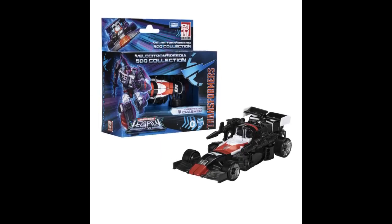You know, we've got tons of Transformers and no GoBots, right? So here is the alt mode, and of course, it's just a knockoff on a previous old mode, and it's a nice reuse, and I'll take the Crasher.